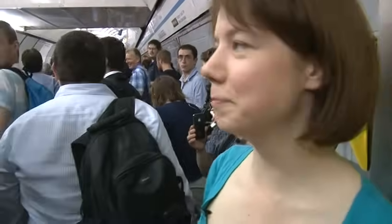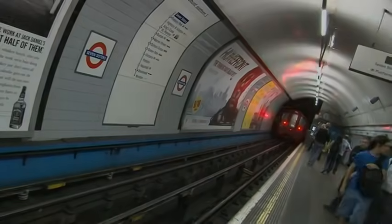Last ever 67 stop on the Victoria line. I think we'll go down the pub. So this is goodbye to the old and hello to the new. This is Victoria Pipe on the Victoria line.